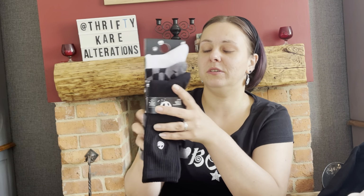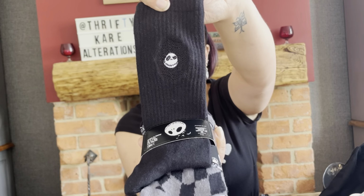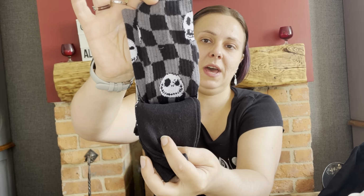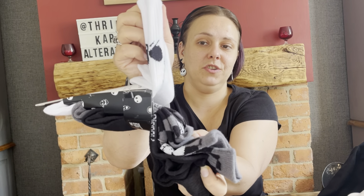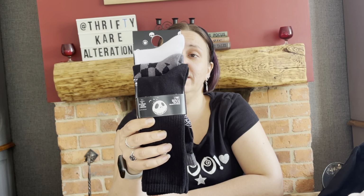This is a pack of 3. This is £4.50. These are like those crew socks. They've got 3 designs. So you've got a simpler design that's got Jack inside what looks like a spider web. Then you've got this checkerboard effect with Jack on. And then finally a pair of white ones that just has his face. I love these kind of socks. They're really comfy to wear. So I had to get myself a set of these. And £4.50 for 3 pairs, I think that's pretty good.